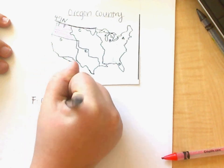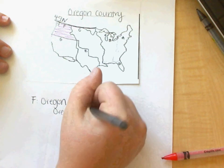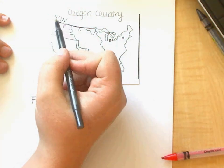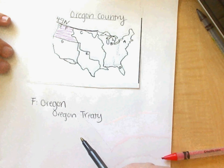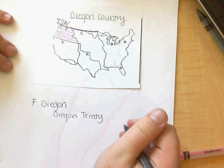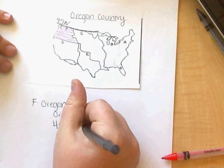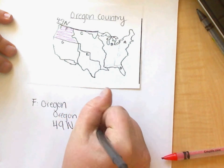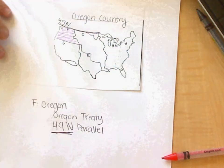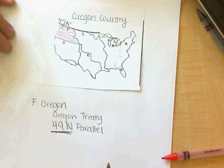And we get Oregon. We sign the Oregon Treaty with Britain, which basically means that they'll take the land north of the 49th parallel. We'll take the land south of the 49th parallel. And that's just kind of how we're going to roll with this. Establishment of that 49th parallel, though, is a big deal. It's our northernmost boundary, 49 north. That is your big thing to know about the Oregon Country. Eventually, we'll have the Oregon Trail, which we'll talk about later. But Oregon ends up being a pretty large part of our country.